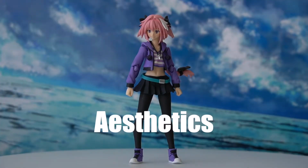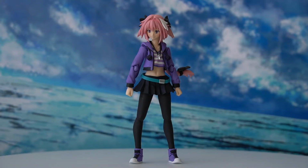Moving on to the aesthetics and paint job of the figure. In terms of the design and aesthetics, first of all, starting from the head, Astolfo has flamboyant pink hair. In terms of a character, he is basically a trap. For those of you who don't know what that means, it means he is a guy that looks like a girl or is very pretty like a girl, therefore a trap. Anyways, we do have this nice paint job in pink done for her hair.